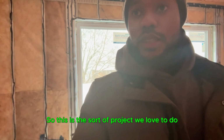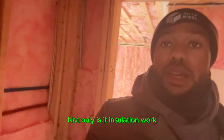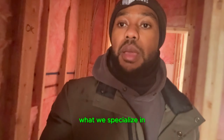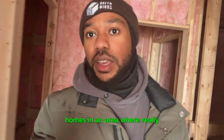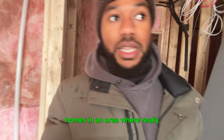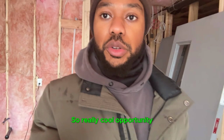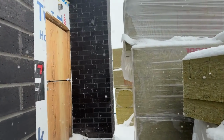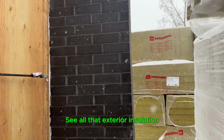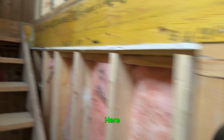So this is the sort of project we love to do. Not only is it insulation work, what we specialize in, but we have the opportunity to build net zero ready homes in an area where really there isn't a whole lot of super efficient homes being built. So really cool opportunity. All right, so going into the second building, see all that exterior insulation here.